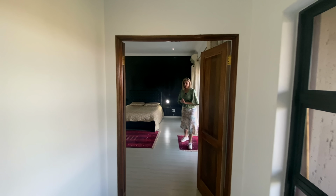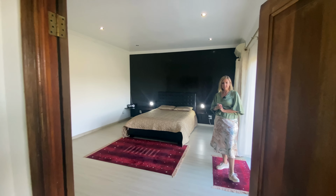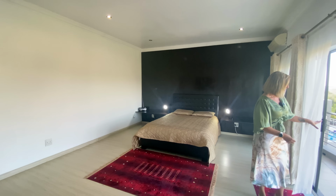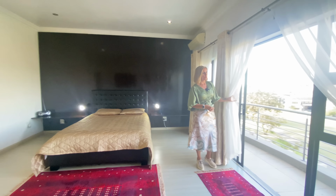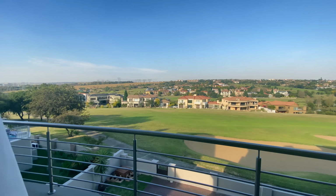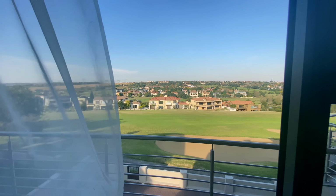Now into the main bedroom. So this is the first bedroom we're seeing upstairs. It's got laminated wooden floors. It has a balcony of its own, so you don't have to share with the general balcony. It has an aircon as well and an absolutely beautiful walk-in closet.